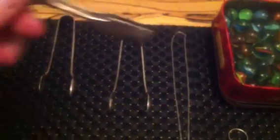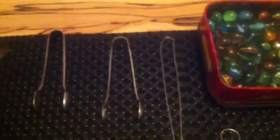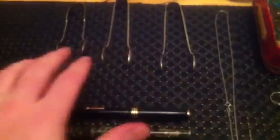And then this one, I've got to test because it is quite tarnished, and there's no marks at all. So I'll get that one tested. The others say EPNS. I paid £2 each for those.